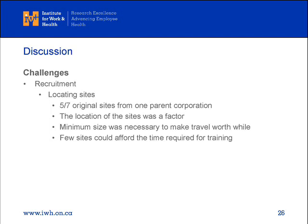The location of the sites was definitely a factor. There were people who were interested, but they were just too far for us to get to feasibly with our budget. A minimum size was necessary at each site to make the travel and time worthwhile. Again, we had a couple of sites that probably could have worked, but there were only 3 people in the kitchen, and that would have taken up too much time to record their observations.